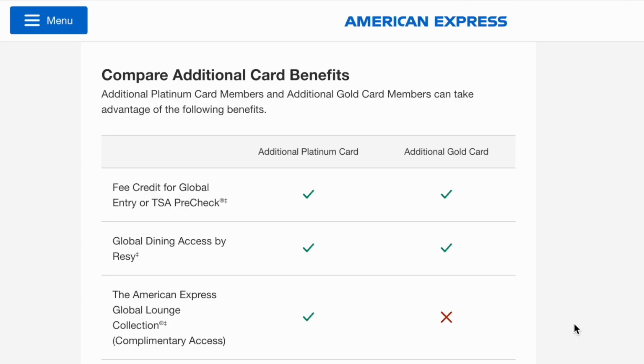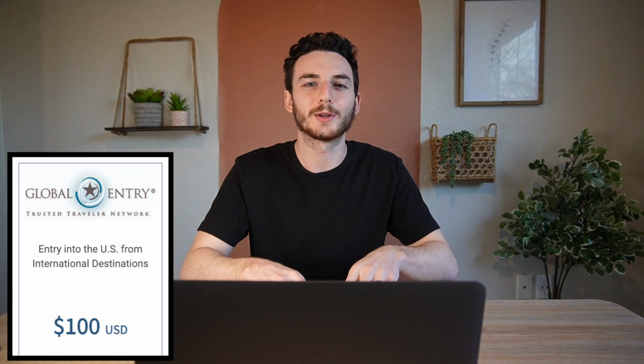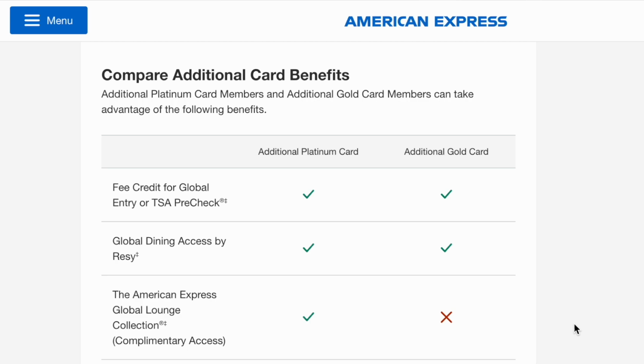The first 2 are the same. It is the Global Entry or TSA PreCheck credit. This is extremely nice for somebody that does not have Global Entry or TSA PreCheck yet. For $100, you can get Global Entry, and it will also include TSA PreCheck. But if you just want to get TSA PreCheck, it will cost $85. And this is saying that both cards, if used for these purchases, will get that statement credit back. That's fantastic, especially with the Gold card having a $0 annual fee, and you're going to get this statement credit.